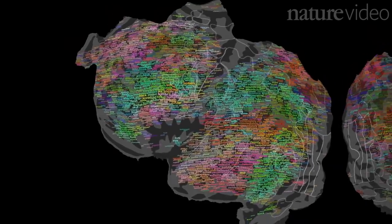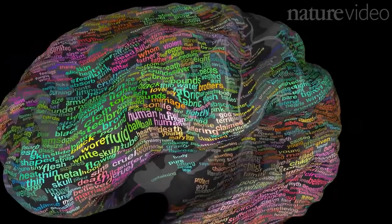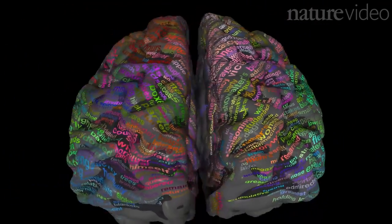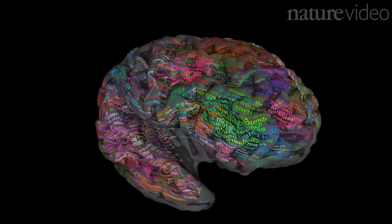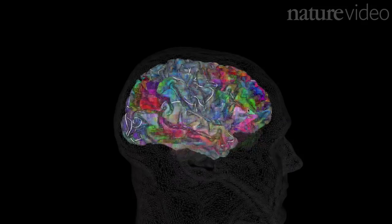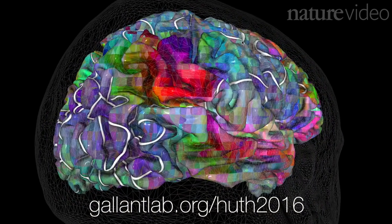This is the first time we've been able to map the semantic systems of the brain in such detail, discovering that words are grouped by meaning, and revealing just how complicated and widespread the word maps in our heads really are. The brain map is available online for anyone to explore.